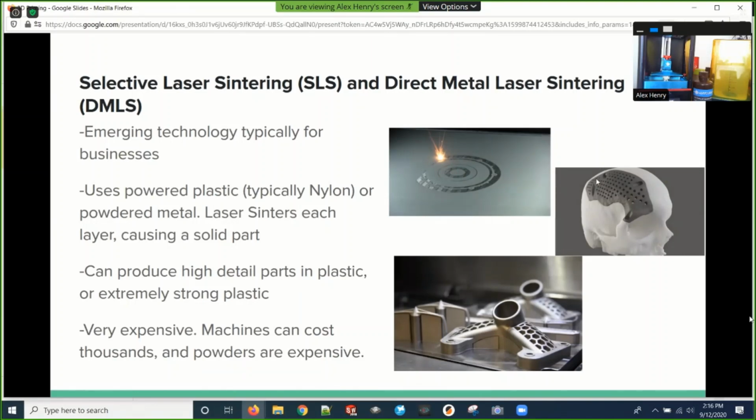SLS 3D printing typically uses nylons. It uses a plastic, and it actually lays sheets of powder down and then hits them with a laser. So that creates your 3D parts. Which is the same idea using layers, building solid objects. Direct metal laser sintering is a very similar process, but it's actually using metal powder. So with this process, you can get really high detail parts in plastic or in metal.